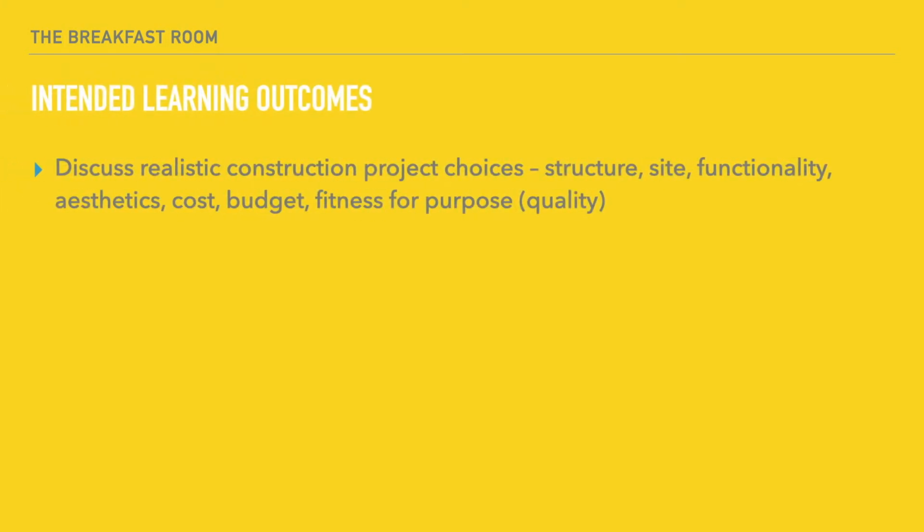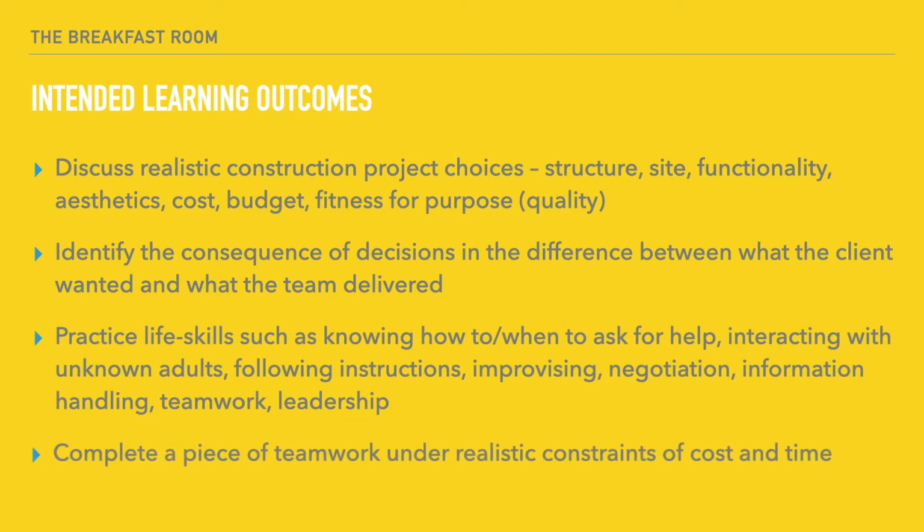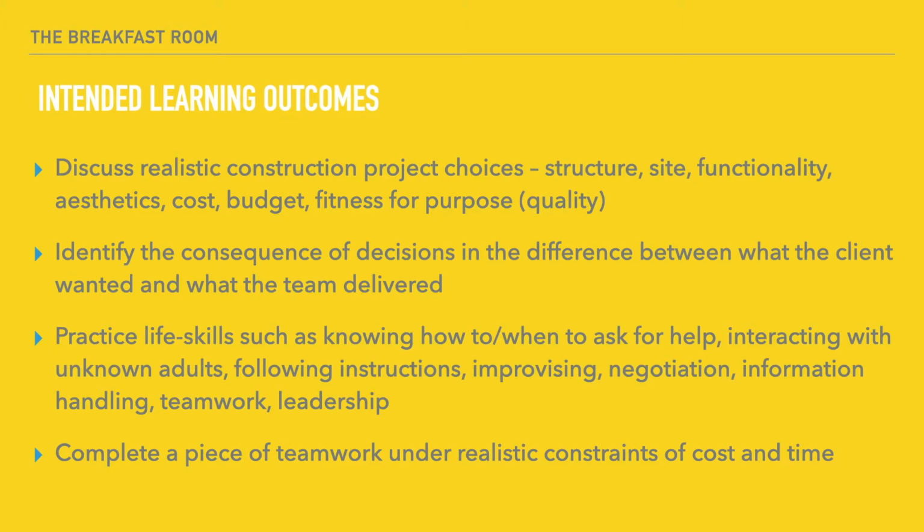The following are the intended learning outcomes of this game. These were determined in discussion with the head teacher. We see here the combination of construction elements, life skill elements, and project management elements. Ultimately, the children will complete practical work under realistic constraints of cost and time.